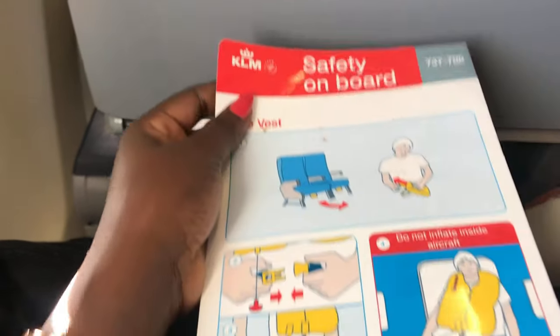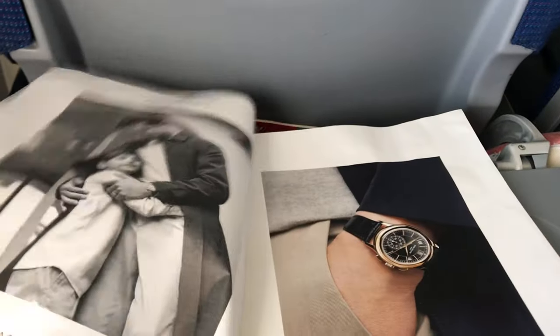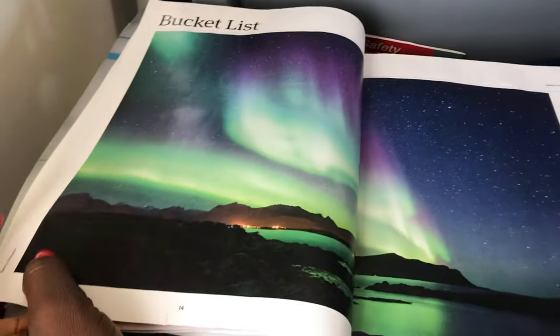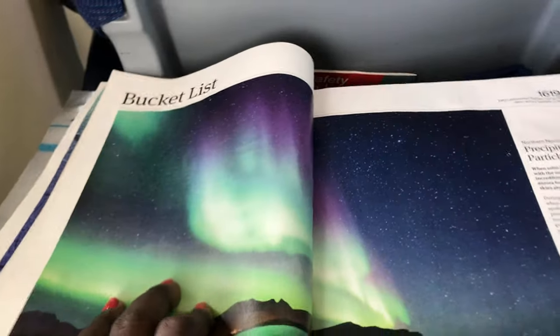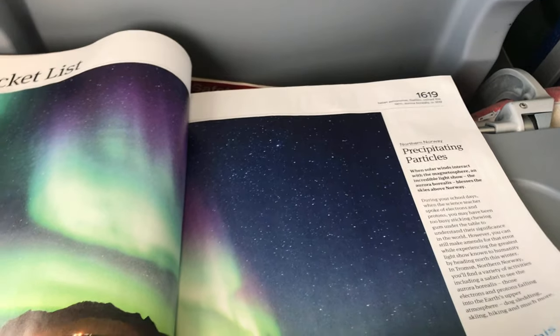In front of me, in the seat pocket, it has a safety on board booklet which briefs you through safety precautions. There is also a travel magazine called Holland Herald, which is quite informative in case you are intending to travel to some other destinations. You can also purchase some cool stuff from one of these magazines they have on board, and you can choose to pay by cash, Visa cards, or by Flying Blue Miles. And by the way, Flying Blue Miles is a great frequent flyer program which allows you to earn and spend your miles with a lot of partner airlines.